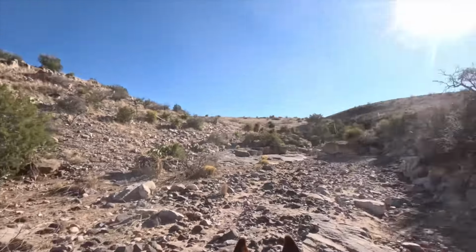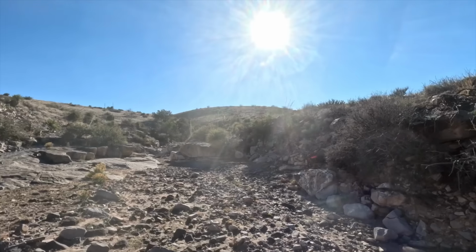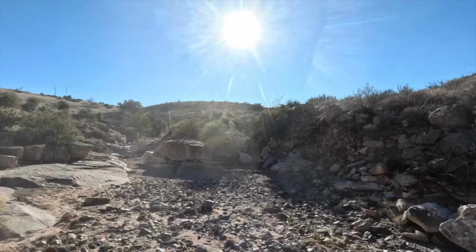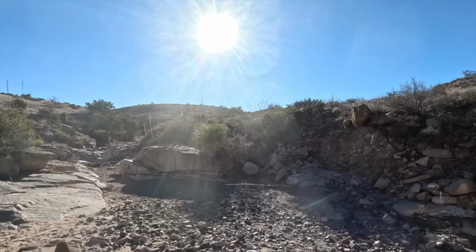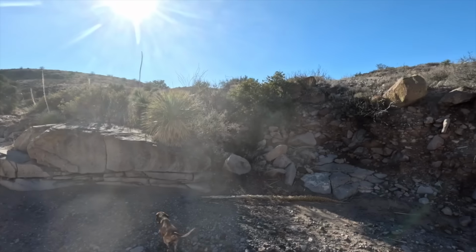This is it. It's gotta be it. Now let's see if I can get this mule through here. These mules. It looks like the trail goes up on the side right there. And it looks like this box is in right here. Maybe. We'll see. Gotta go right up to here.